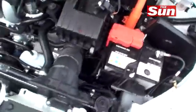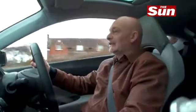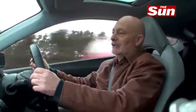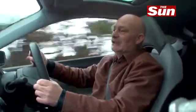0 to 60 is in just under 10 seconds, and there's a top speed of 124 miles an hour. It feels dramatically quicker than its big brother, the Insight, but there again, it's carrying a lot less weight. I also love the fact that the speedo changes from a very clean green when you've got it in eco mode to a dark red when you're pushing it hard through the gears.